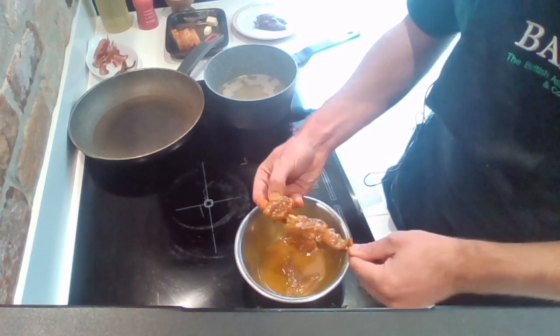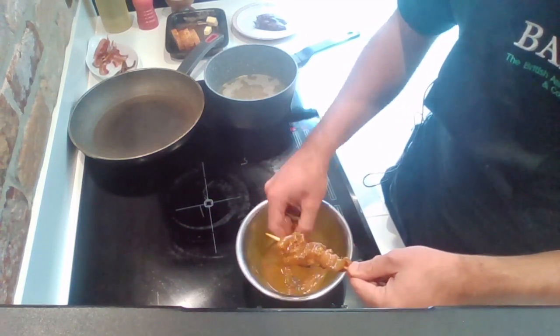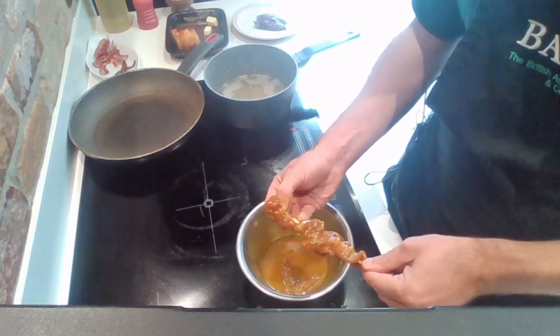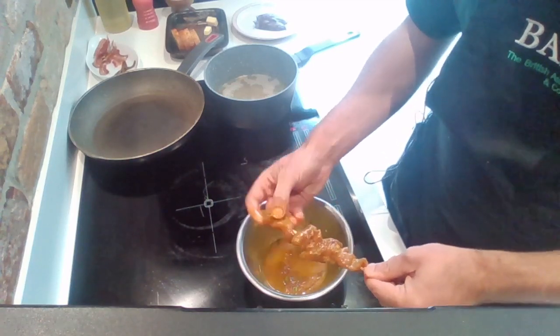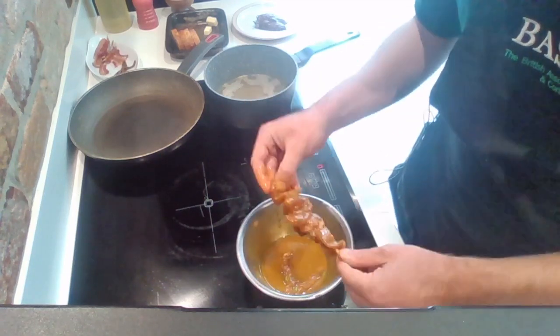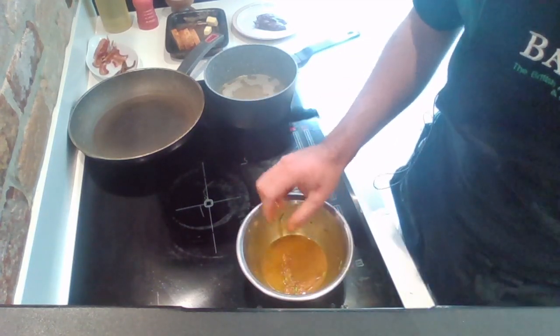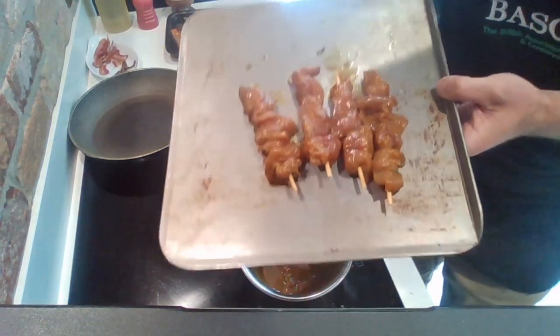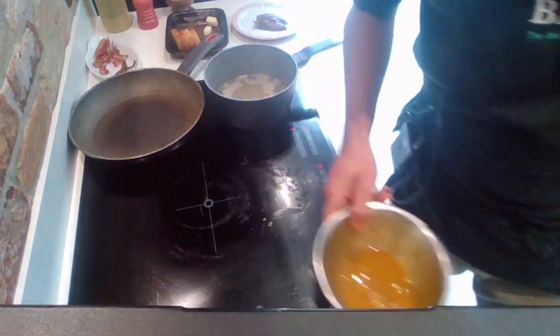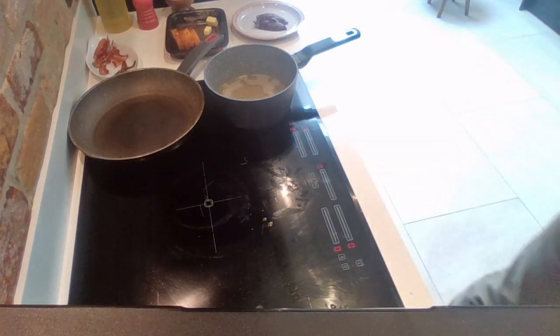They take about 4 or 5 minutes to cook, so I'll put them under the grill just so I can coordinate everything coming together. But nice Thai style pheasant skewers there, which will cook about 4 or 5 minutes under the grill. I'll drop them in a sec. They're all done. Nice flat tray, and my grill is on its maximum setting for this one, so I'll just drop them there for now.